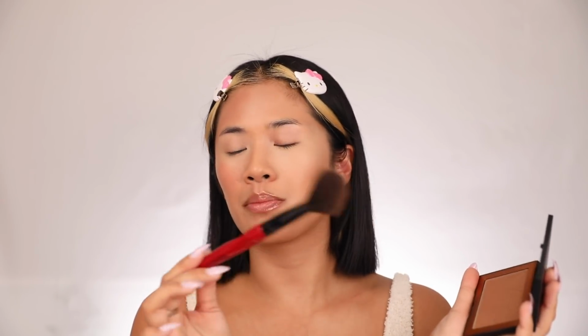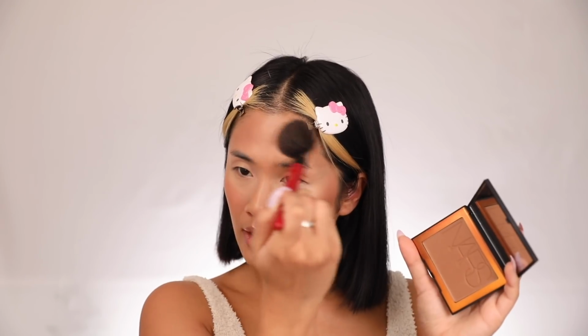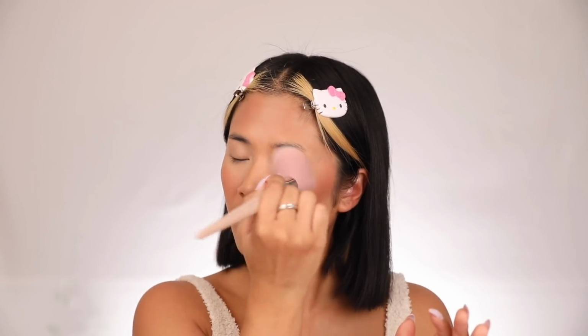And I'm just going to use the Smashbox brush. This is such a good brush. This is the buildable cheek brush. I'm just going to go ahead and blend it onto my cheek and dust a little bit over my forehead, and then using a big fluffy brush, I'm just going to get rid of the baking powder.